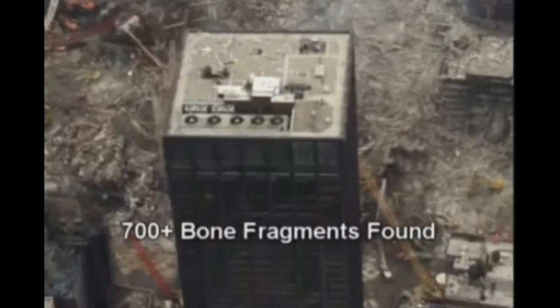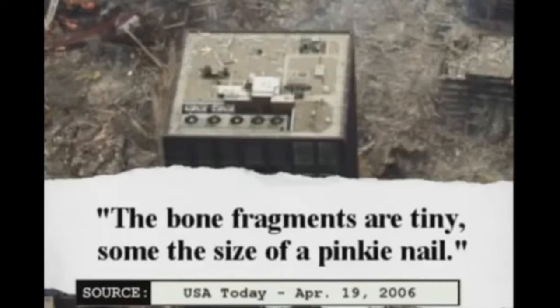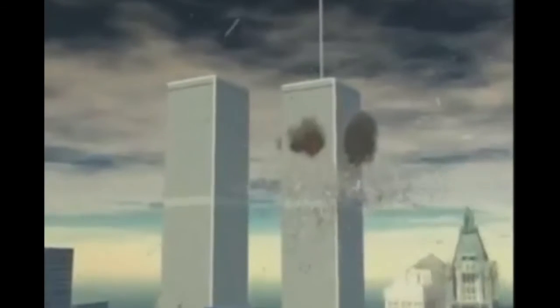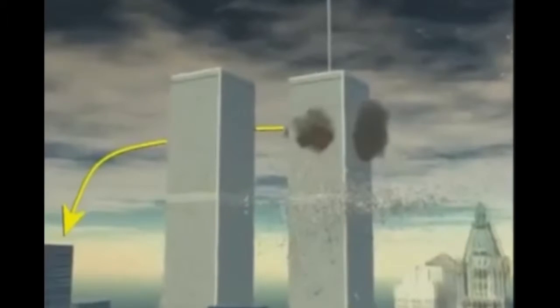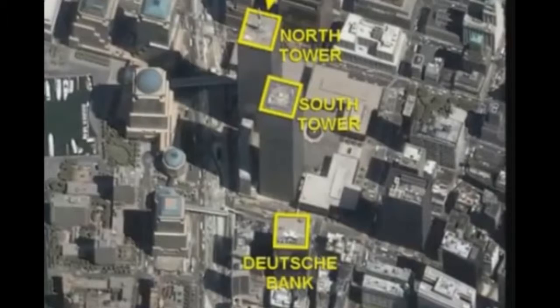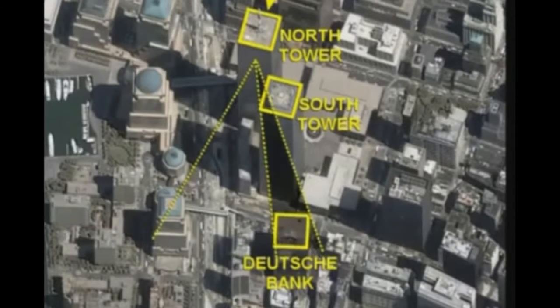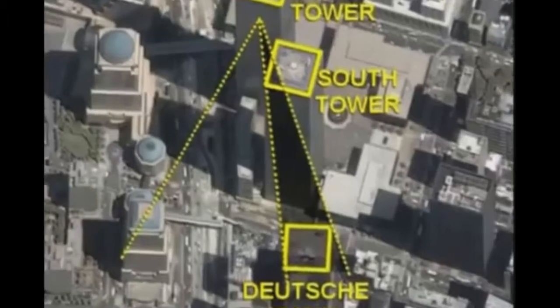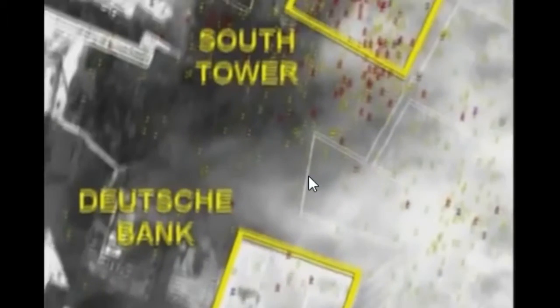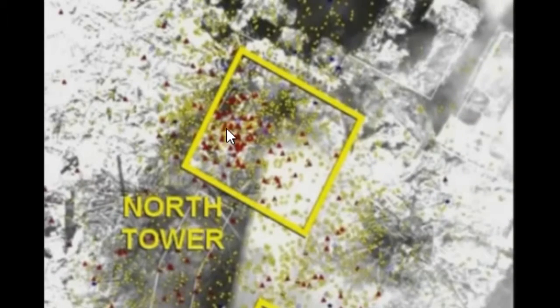USA Today wrote, "The bone fragments are tiny, some the size of a pinky nail." Some debunkers have suggested that the bone fragments could have reached the roof of the Deutsche Bank after the impact of American 11, as some debris exited the opposite side of the tower in a southerly direction. But the view of the Deutsche Bank was blocked by the South Tower at the time of impact, and there was no direct line between the exit hole in the North Tower and the roof of the Deutsche Bank. Furthermore, as seen in this map, the body parts found on the roof belong not only to civilians, but also to firefighters, who were clearly not present in the North Tower at the time of impact.